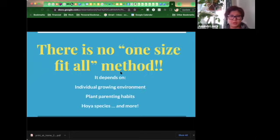Like I mentioned earlier, there's no one-size-fits-all method. I'm going to share my best practice with you, but you have a different environment, different plant parent habits, and even the species itself can require really different growing or propagation environments. So we'll discuss that.